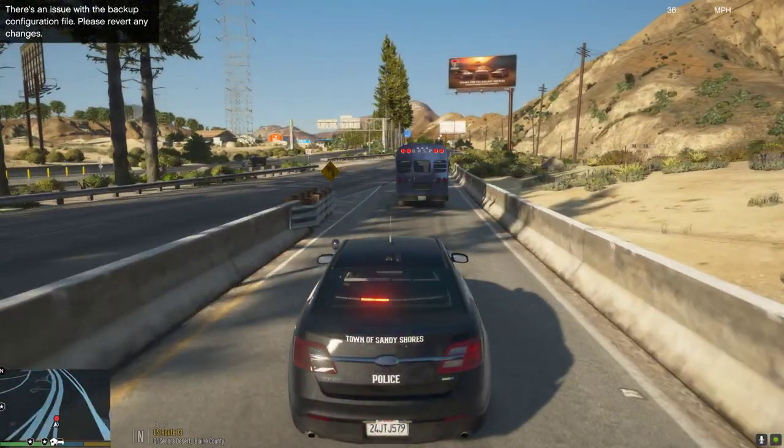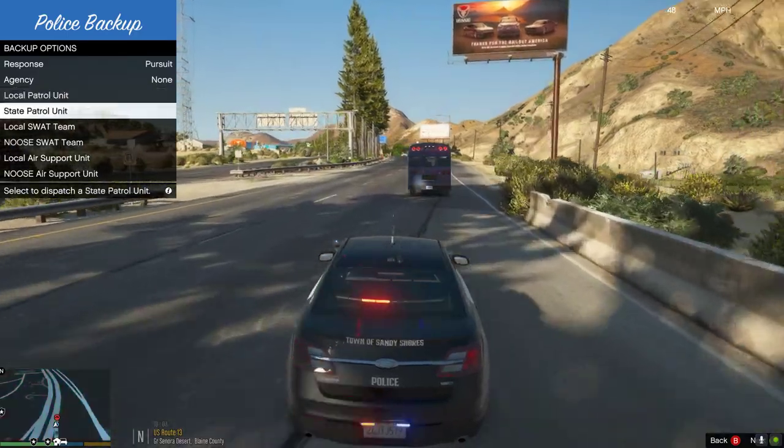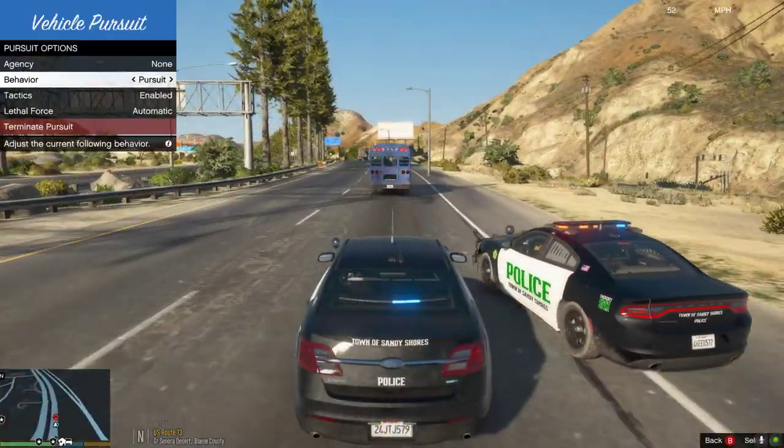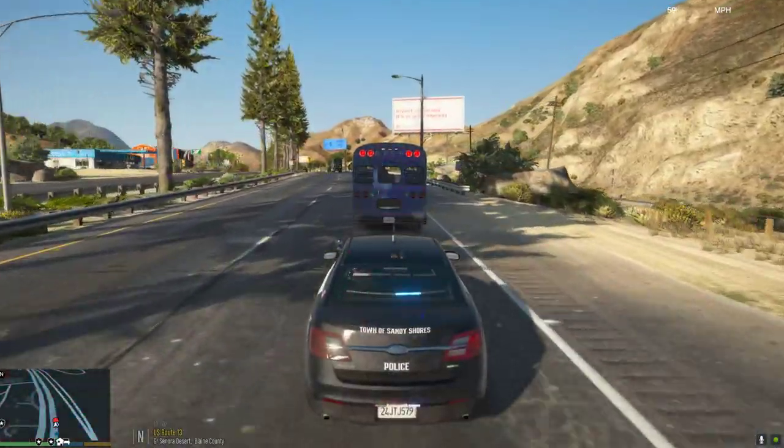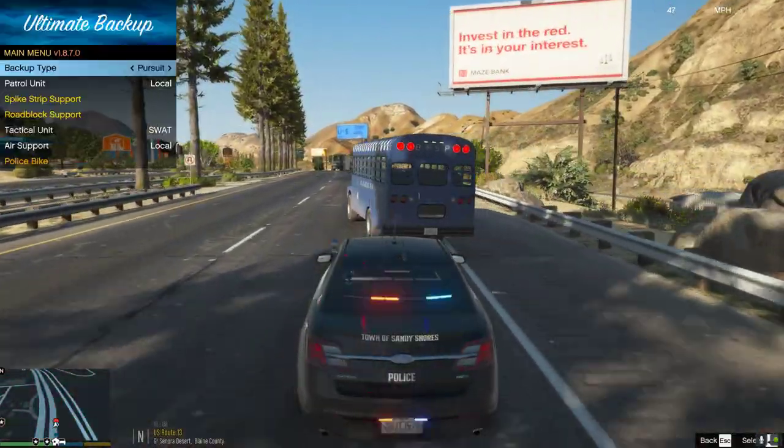Backup required on Sonora Freeway in Grande Sonora Desert. Respond code 3.